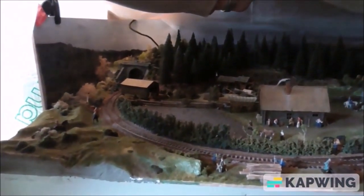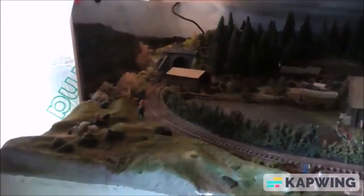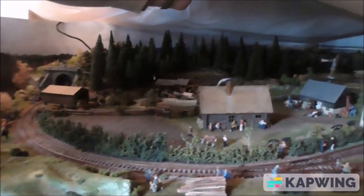So this is a layout, and it's an N gauge. This is the third ever railway in the United States. It was called the DeWitt Clinton locomotive, and it ran on the Hudson-Mohawk Valley Railway. It was only 16 miles long, and as I say, it was the third ever in the United States. I suppose it would have been built log powered. And would it have been built by Irish navvies, probably?